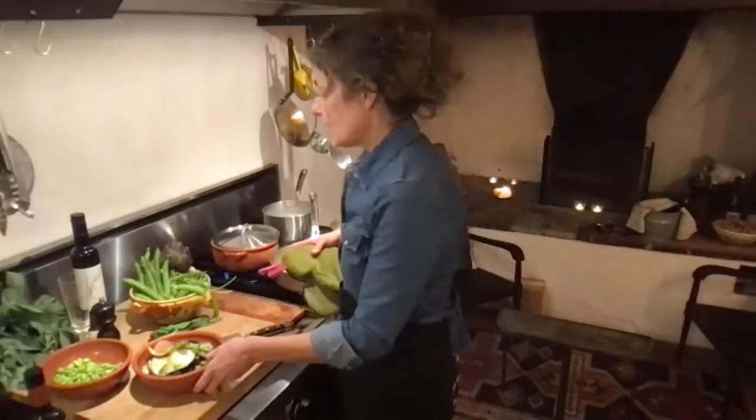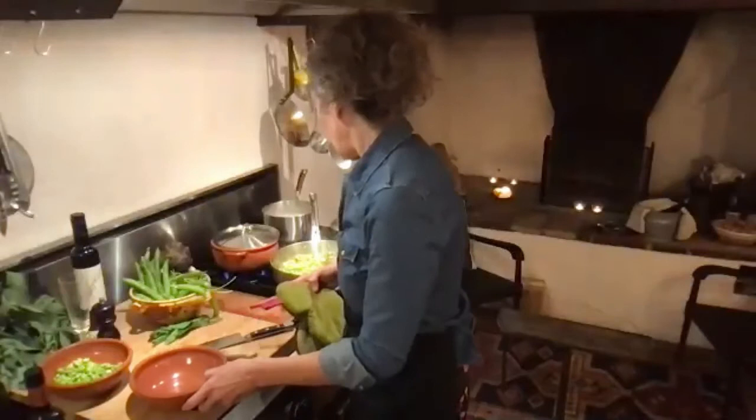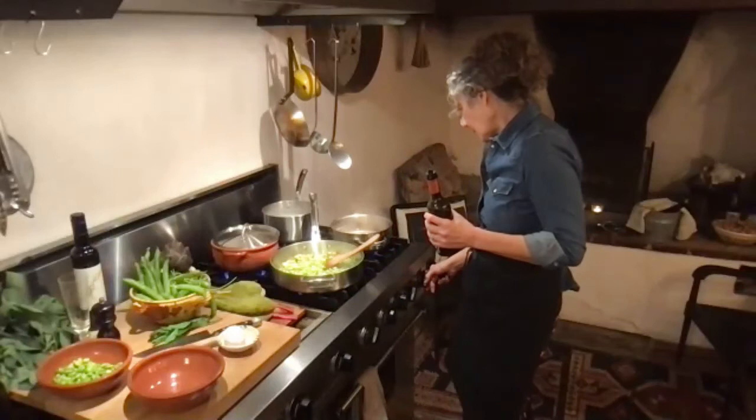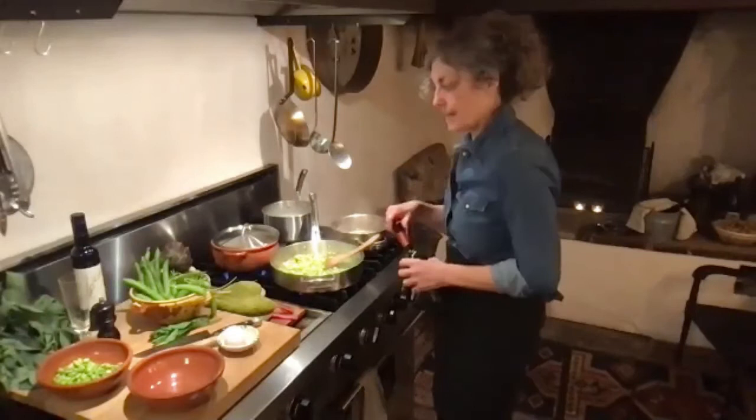So I'm going to go ahead and add the mint to this one, and then I'll do the egg. Or I'll do the egg, and then I'll add the mint. So I'm going to do the poached egg. I'm going to need to add some water. I don't want to make a mess of this. I have a feeling I'm going to make a mess of it if I don't add some water.